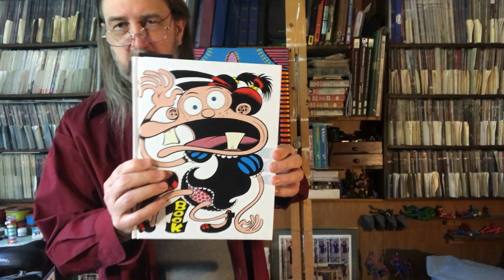Let me show you a little bit of what I've been reading. I've been working my way through Neat Stuff. I showed you this, I think, last week. I'm almost through volume 1. And it's pretty interesting. It's the early Peter Bagge work, and I've read a bit of it. Matter of fact, I read the Bradley stuff that was printed in here.